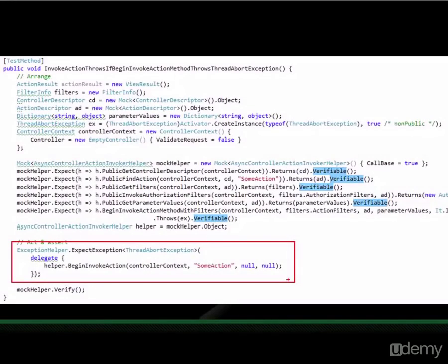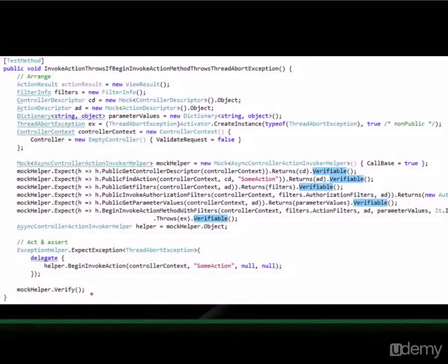But then if I look at the end of the method, there's something interesting going on here. Mock helper.verify. What is mock helper? All these things. Okay, so all these things are a usage of mock, and expect is the previous version of the setup method if you've seen it before, and basically it looks at everything that's verifiable, and if I said verifiable, when I call verify at the end, then verify will go through all the verifiables and make sure that they're called. Okay, so really I have 1, 2, 3, 4, 5, probably 6 asserts in this single verify.